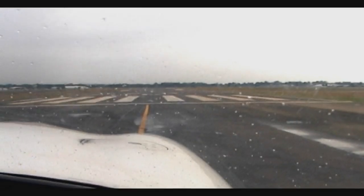Hotel Quebec Romeo, hold position. Holding position, Hotel Quebec Romeo. Sierra Foxtrot Romeo, cleared for takeoff. Cleared for takeoff, Sierra Foxtrot Romeo.